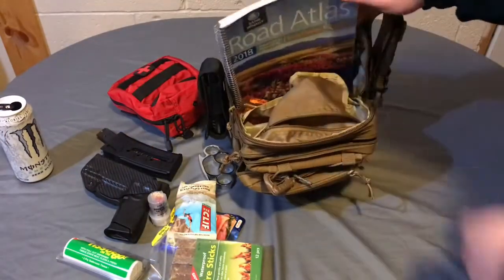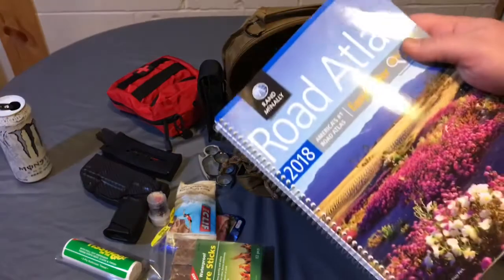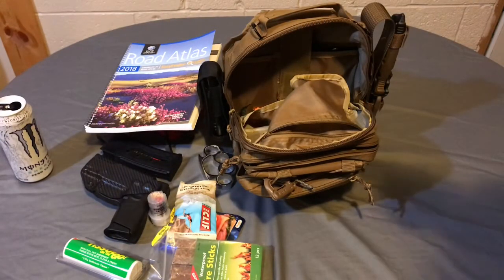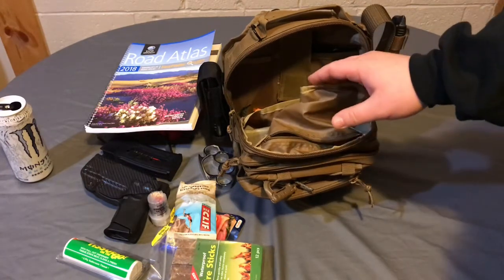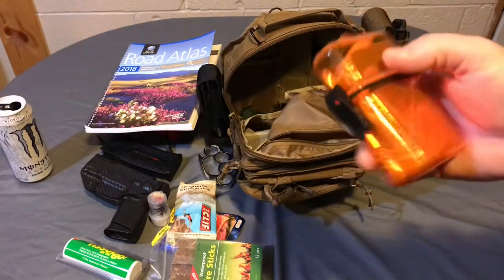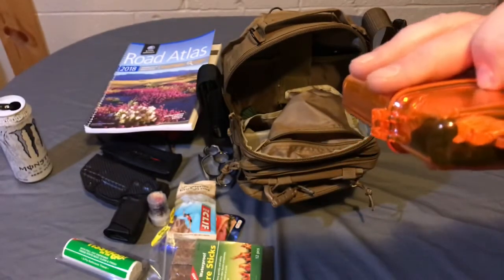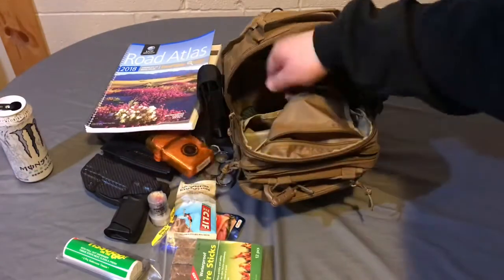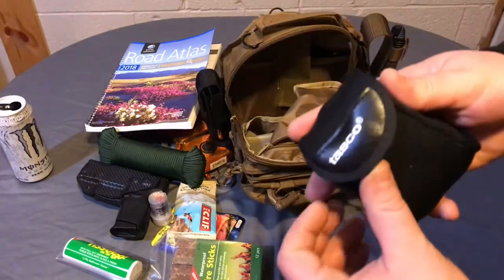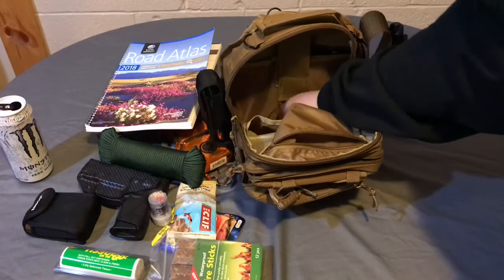And then this was something I added recently, an atlas, size of a notebook. So it's not big nor small. It's an in-betweener. But yeah, someone recommended that and I thought to myself, wow, that's really smart. I probably should have one. Then I have this little emergency kit. Now what's in here is a glow stick, an emergency blanket, and some paracord in there. And of course I got more paracord. Binoculars, just some cheapos, but they work. Then of course I got some ammo down in there.